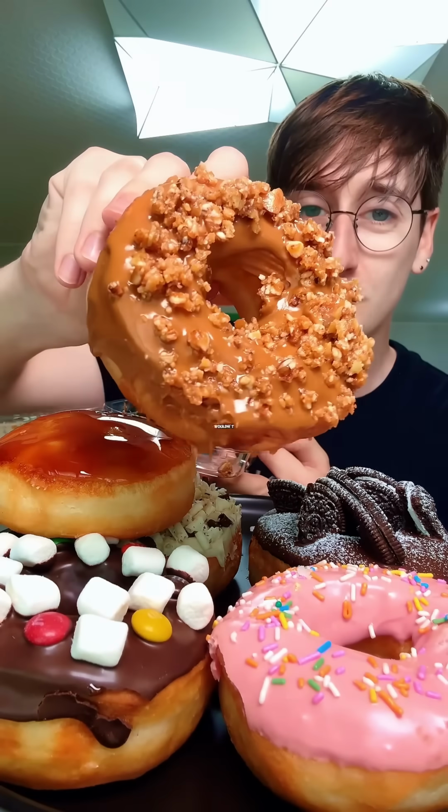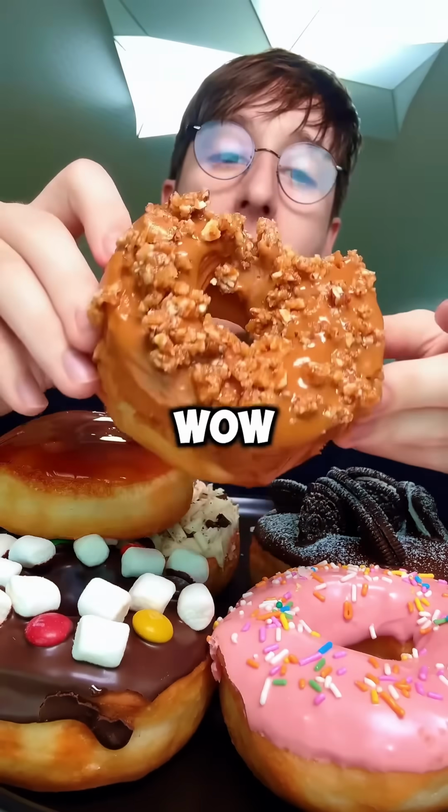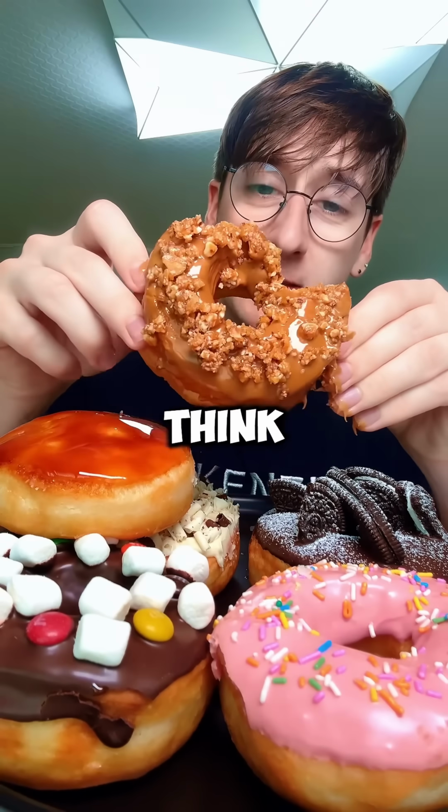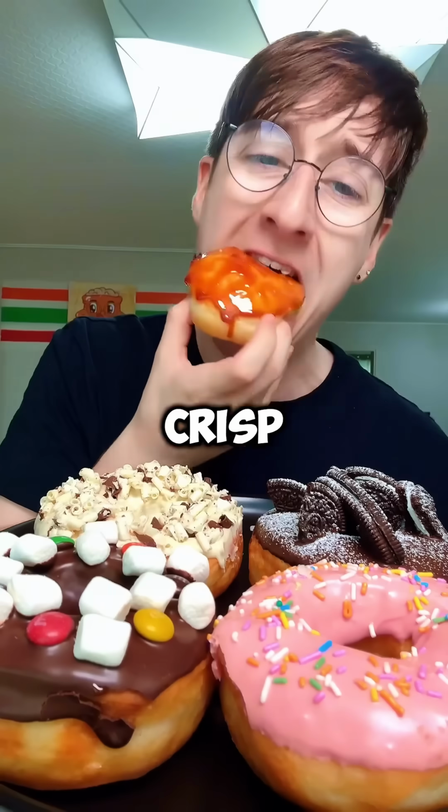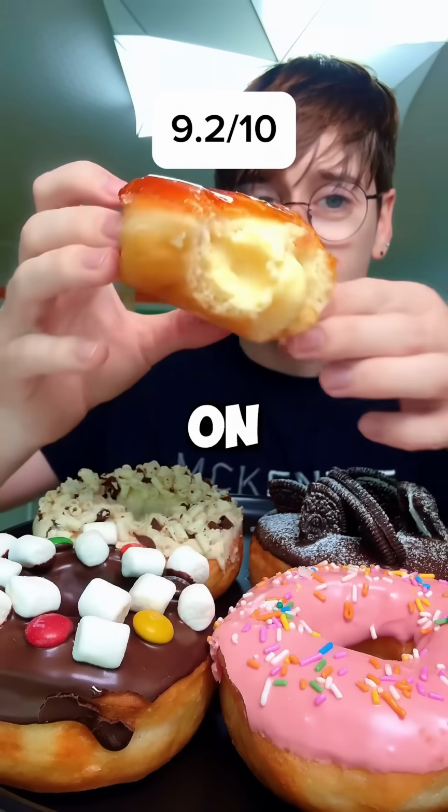The Biscoff one, it just wouldn't fit on the plate. Wow, that is crazy good. Personally, I think Biscoff is way better than Nutella. Creme brulee donut, so shiny. Perfect crisp. Slight burnt taste and a good amount of cream on the inside.